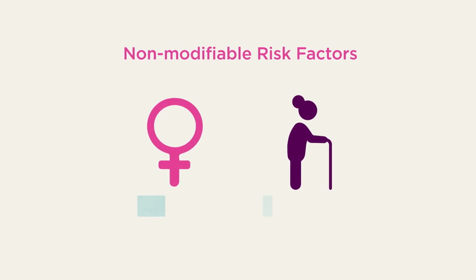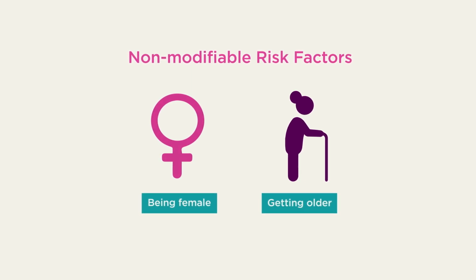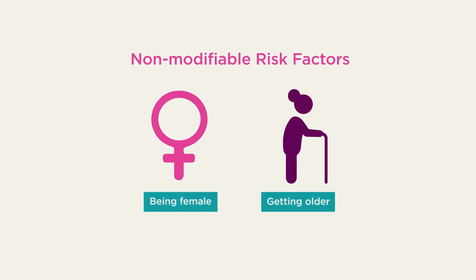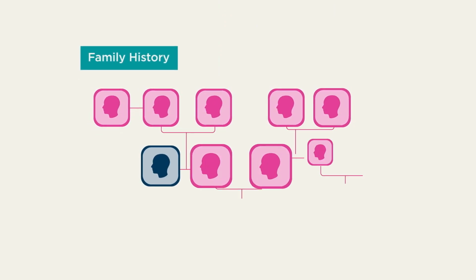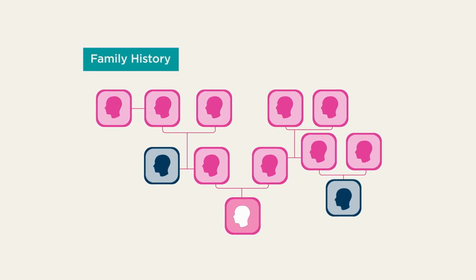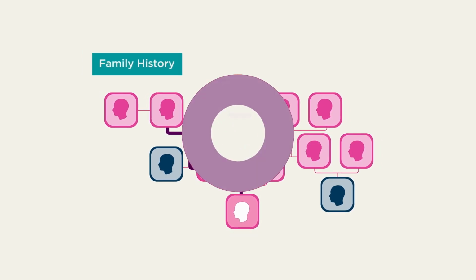While the exact causes of breast cancer are unknown, we do know the biggest risk factors are being female, getting older, or having a strong family history of breast cancer. Most people who develop breast cancer do not have a strong family history.